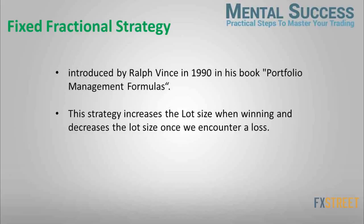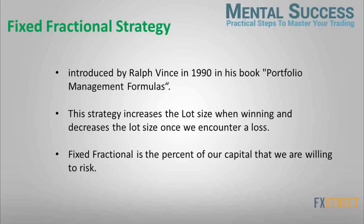This strategy increases the lot size as long as we are winning and decreases the lot size once we encounter a loss. Therefore, it works for us to maximize our profit when winning and protect us from loss when we are in a losing streak. In simple terms, fixed fractional is the percent of our capital that we are willing to risk, which we already agreed that it should never exceed 4%.